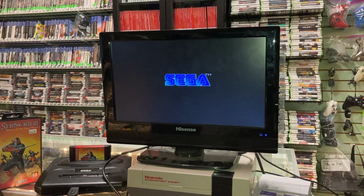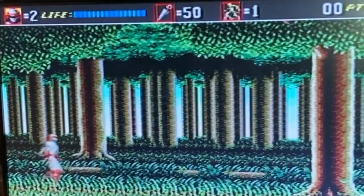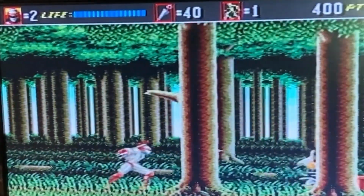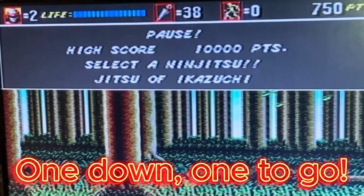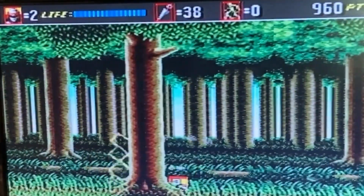All right, so I'm gonna test out some of the controllers that I got in earlier for the Sega Genesis. I'm gonna play the game Shinobi 3. Should mention too, I haven't played this game in at least a couple of years. Seems to be working well. Nice. All right, I've got one more controller that I'd like to test. All right, this one works too.